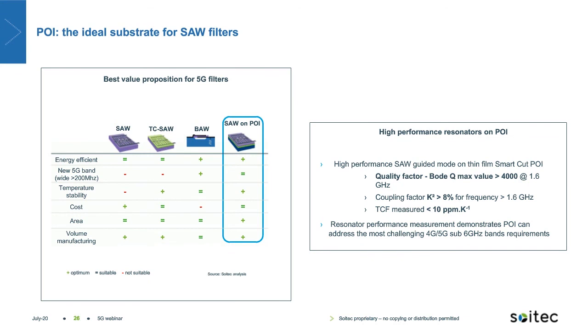Another more complex technology used for RF filters is the bulk acoustic wave, BAW filter. They require many additional process steps to build either a Bragg mirror or cavities inside the material.